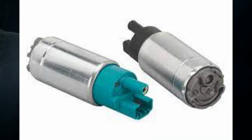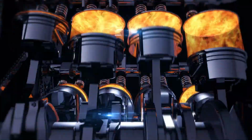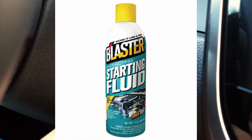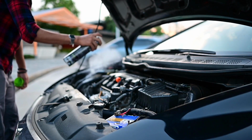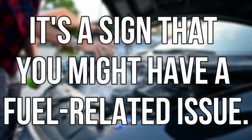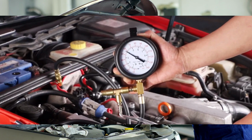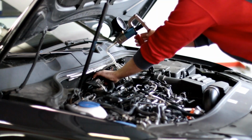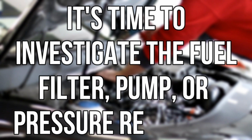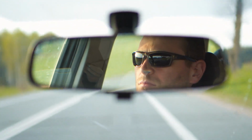Testing the fuel supply with starter fluid or a fuel pressure gauge. The fuel pump and its trusty sidekick, the fuel filter. Let's make sure they're playing nice and delivering the precious fuel your engine craves. If your engine refuses to start despite cranking vigorously, try a little trick with starter fluid. Spray a small amount into the engine's intake while attempting to start it. If the engine fires up, it's a sign that you might have a fuel-related issue. For a more precise diagnosis, grab a fuel pressure gauge and attach it to the fuel rail. Compare the reading with your car's fuel pressure specifications. If the pressure is below par, it's time to investigate the fuel filter, pump, or pressure regulator. Remember, a healthy fuel supply is the lifeblood of your engine's performance.